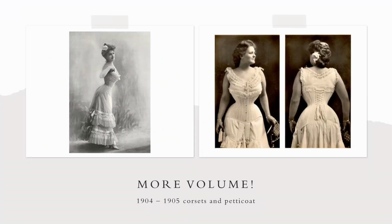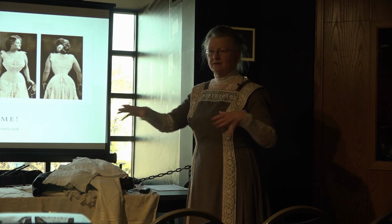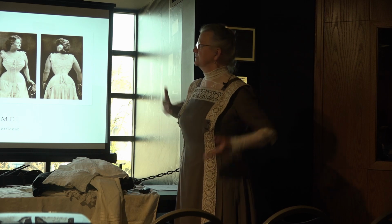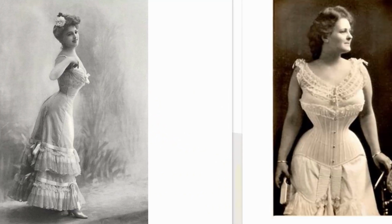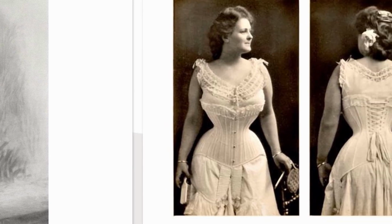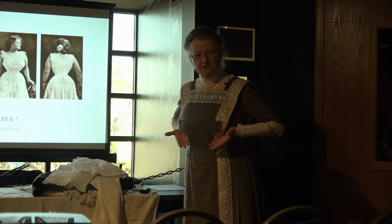So during this time period, again, these are your ideals. Look at all the ruffles on that petticoat. That's probably her skirt petticoat, the silk one that would hold out the skirt and be very fancy. And you can see we've even accentuated the drop in the bust. Her bust isn't up here like that first lady we looked at in the S curve. It's now dropped. The corset is lower.